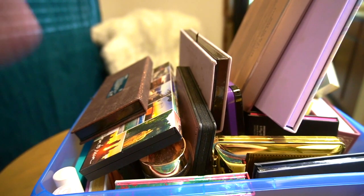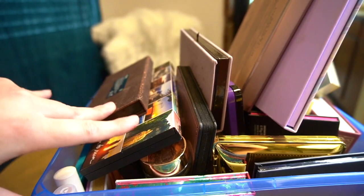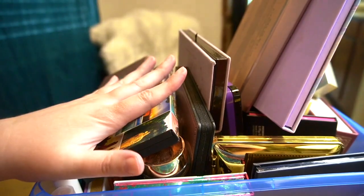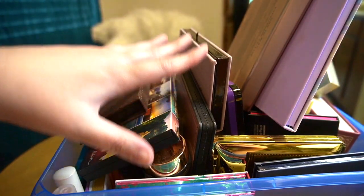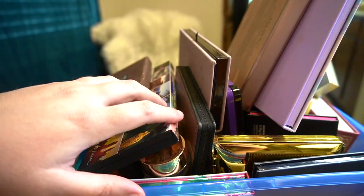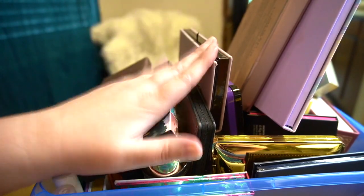I did not actually purchase all of these outright. Some of these were sent to me via influencer or from subscription boxes and things like that. But it's a lot of them. And even though they are organized, I look at it sometimes and I'm like, that's a lot of eyeshadow. And I don't use all of them. So I'm going to sort through all of them with you today.